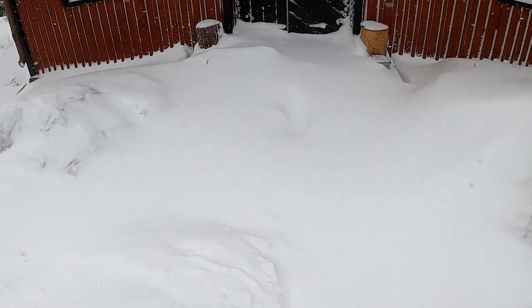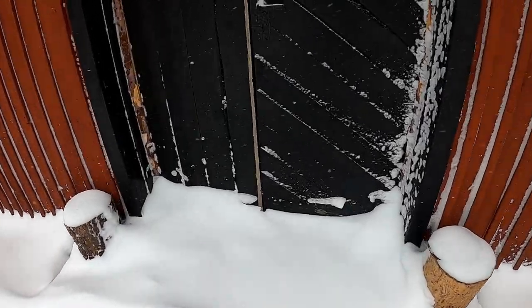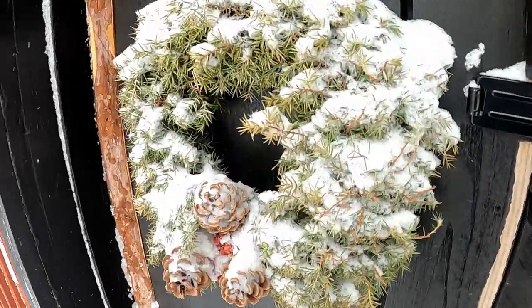So it looks like I'm going to have to walk it, which should be fun, eventful. See how it goes. You can come with me. Even the snowdrift here is pretty bad. Tis the season to be jolly.